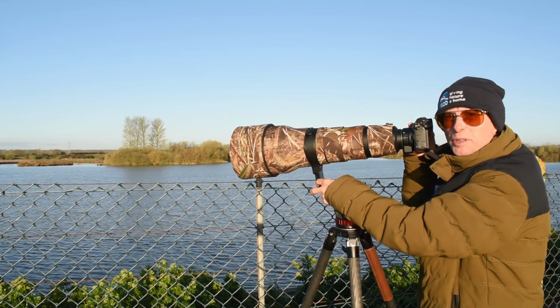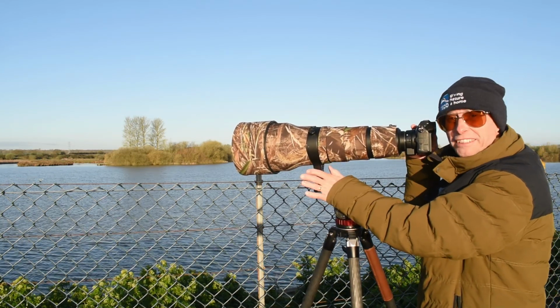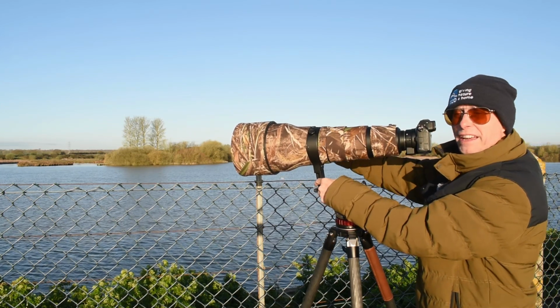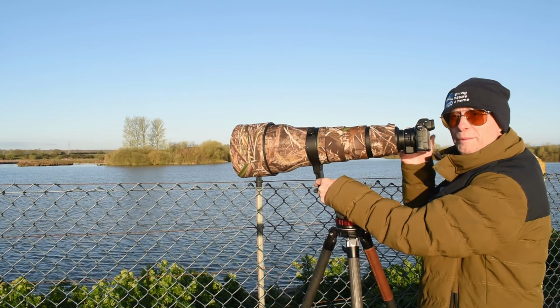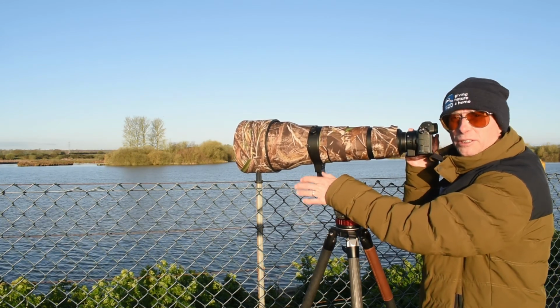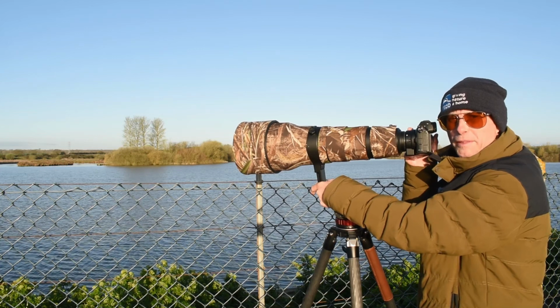Well, that's the cormorant's just taken off. I've got some lovely stills, I think. Hopefully they'll be sharp. And just over the back there, a heron's just dropped in. So it's all happening at the moment. I'm going to stick around here for a while. Once it's quieted down, I'm going to move on and look for some other stuff.